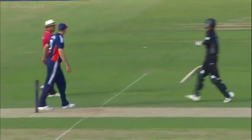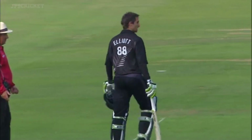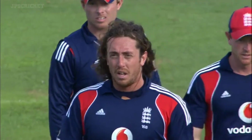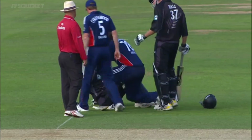We've got chaos. Now what happens here? Now we've got a real situation, because Grant Elliott has been obstructed. He will argue, and New Zealand will argue. He hit the deck. Now it's up to England to say whether they want the wicket or not. Paul Collingwood has a very interesting moral situation to deal with.